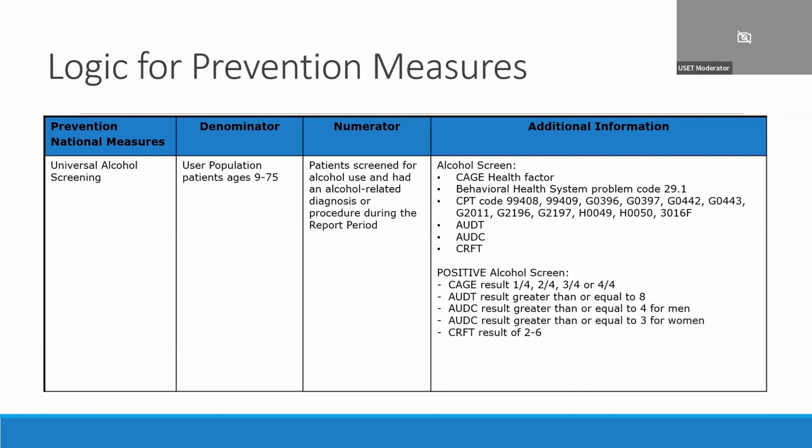Alcohol screening is next, and this is patients that are 9 to 75. The recommended way to document this is use the CAGE, or the AUDIT, or the CRAFFT. There is an option in the wellness tab to use the exam code for alcohol screening. That is not recommended because the result of that does not get sent to the data center. And we have seen sites meet it on the local system, but not at the data center because they were just putting it under that wellness tab as an exam. So if you're just doing that, you can continue that, but I would add in CAGE, AUDIT, or CRAFFT.